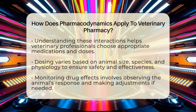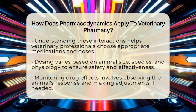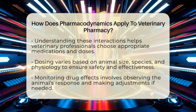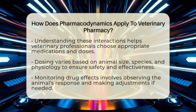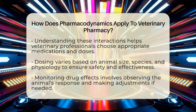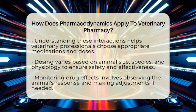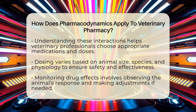In clinical roles, pharmacodynamics helps determine the right amount of medication for different animals. Since animals vary in size, species, and physiology, the way drugs affect them can differ. For instance, a dose that works well for a dog might be too strong or too weak for a cat. Pharmacodynamics guides veterinarians and pharmacy support staff in choosing the correct dosage to get the desired effect without causing harm.